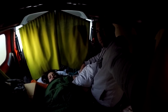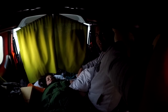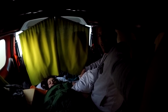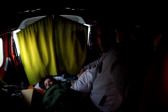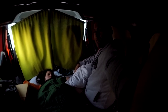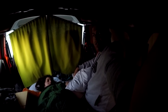The van is pretty tiny, a lot smaller than what we had imagined. No, I knew it was small. I knew it was small, but I didn't know it was that small, and we're trying to manage here. And also, overnight the batteries are not charging, as the car is not on. So our phones have pretty much died, so we're trying to charge the phones now. Trying to wake up and go for some crazy adventures today.